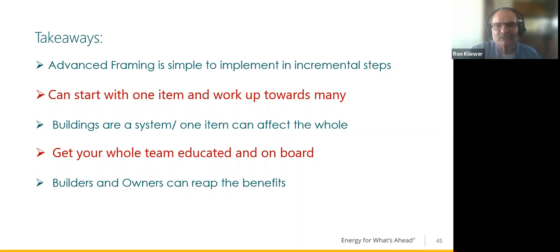And try and get your team on board: the builders, the subs, and the guys in the field doing the work. They need to really know why they're doing it, not just that they have to put this thing here or not put it there. Let them know why it makes sense, and then it'll probably be a lot easier to get the buy-in and get them doing it when you're not actually there watching. And then builders and owners reap the rewards of all these processes.